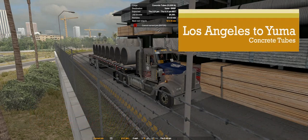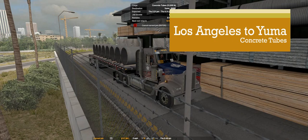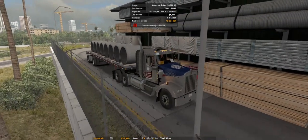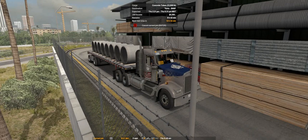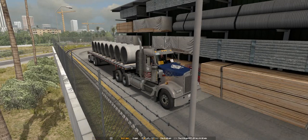We're going to Yuma. I'm hoping I'm saying that right. We're taking these concrete tubes, as you can see here, and it's paying us just over $6,000. We've got 8 hours to do it. We've got 12 hours till we need a break, so there's no problems there. They reckon it's going to take us just under 5 hours.